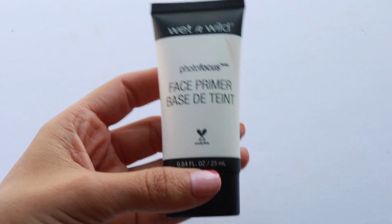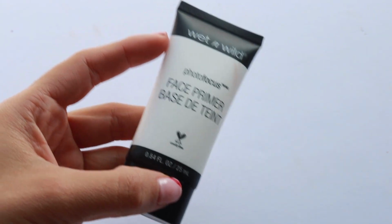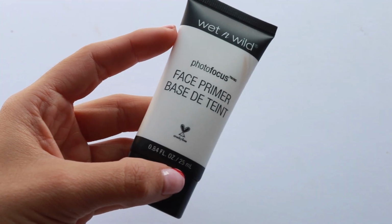Okay guys, let's go ahead and start with the primer, of course. So this one is Wet n Wild. It's really cool because it goes on like a hydrating primer, but I would not call this a hydrating primer at all. It's very skin-like. I really love the way it dries down. It's not silicone-y, which I actually don't mind those primers. I really like them because I feel like it really does kind of blur out your pores.